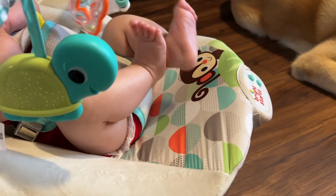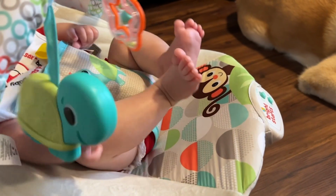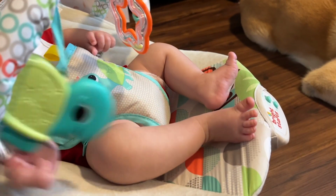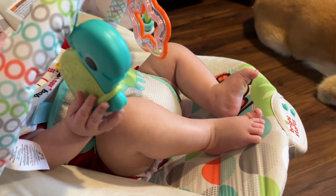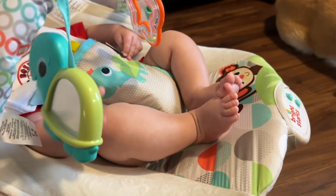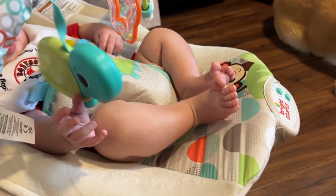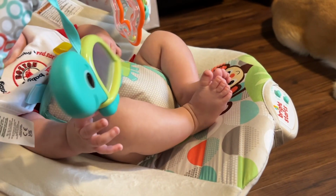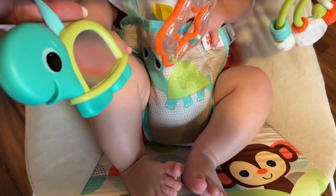My grandson is currently 4 months old and he weighs 13 pounds. He fits comfortably in it. He's secure because of the harness. And even though he's kicking around and starting to play with the toys, I felt very confident in placing him in this. I knew that he would be safe. He's also really enjoying the toys, especially the turtle, because it's a little mirror. He finds that very entertaining.